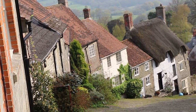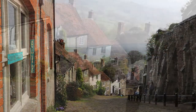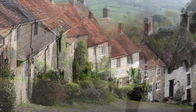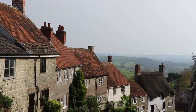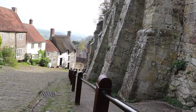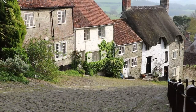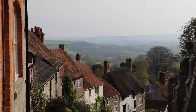This is the reason why people come here to Shaftesbury, for the iconic Gold Hill. All over an ad, would you believe, that was made in 1973 for the Hovis Bread Company. It was meant to look like a northern town and have the feel of one, but the irony is it was made here in sunny Dorset.